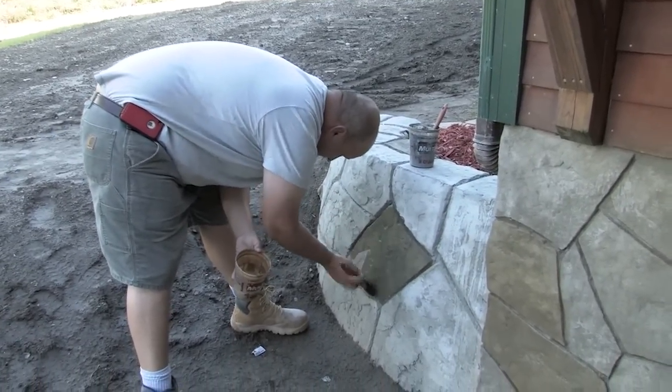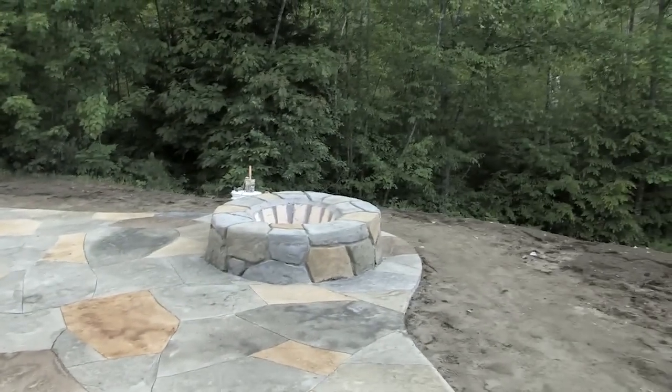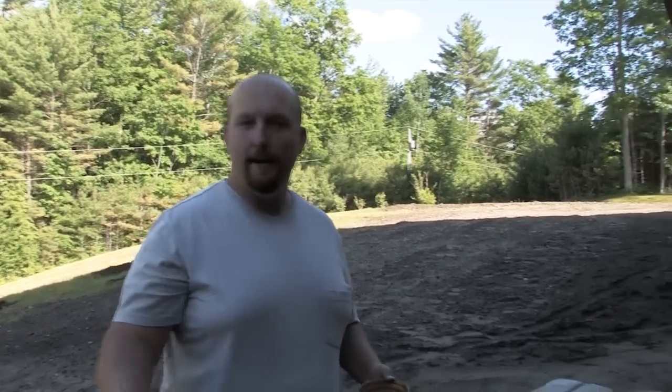So we're closing in on it. I'm finishing up this wall. Carl's over there finishing up the patio. We'll check in with the homeowner, see what they think, and then we're out of here.